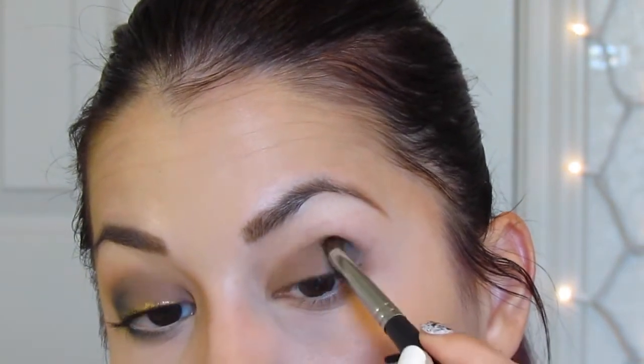I'm going to stay right in this outer V portion. I'm not bringing it in very far into the eye. So staying right on the edge. And then just kind of pack it in and kind of push it into your socket right in here, your crease area. One of the key things for this look is blending. If you leave it like that, it just looks a little too harsh, and here's more blended. It kind of comes into that brown.